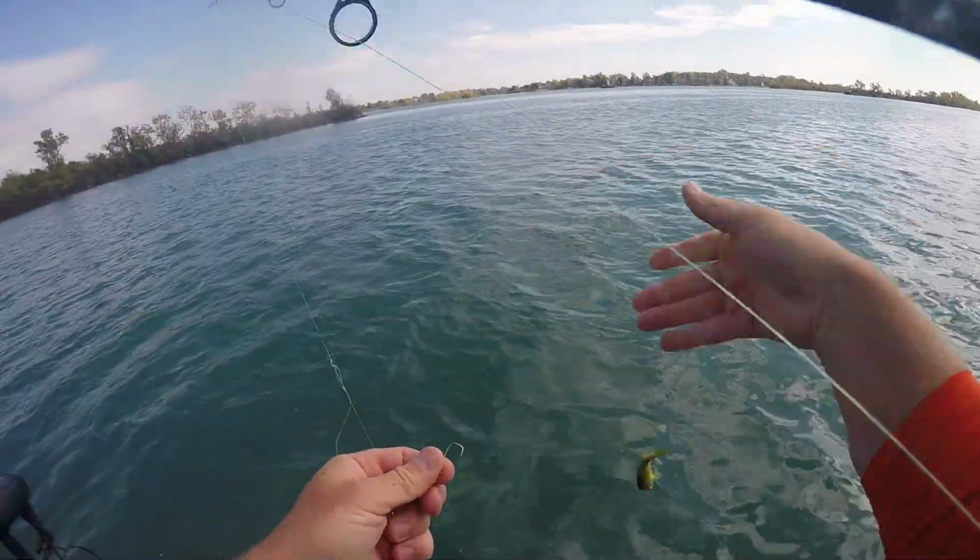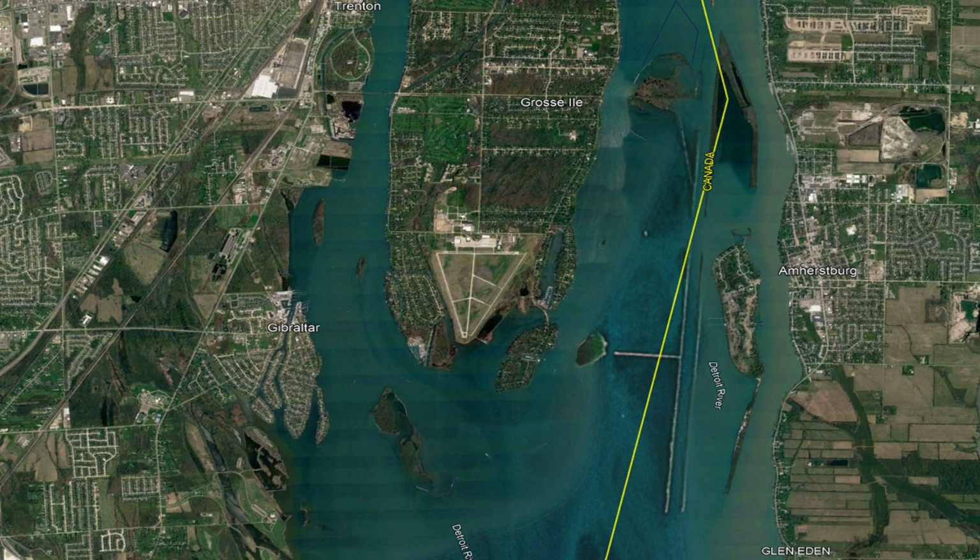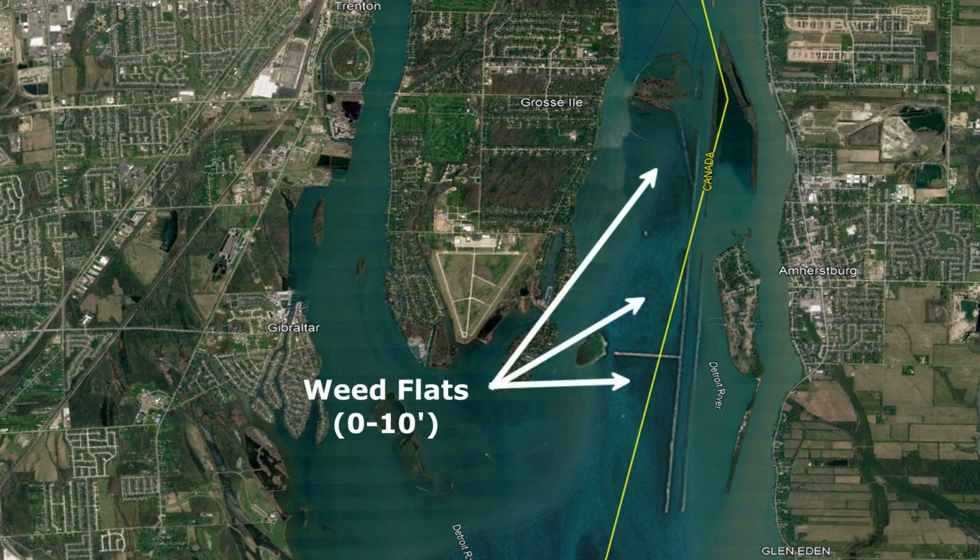Once the weeds have really died down, you can start to explore the weed flats. Look for areas within the flats where the weeds are completely gone. Another thing to look for is deeper holes within these weed flats. These depressions can have cooler water near the bottom and are often where the fish are holding.